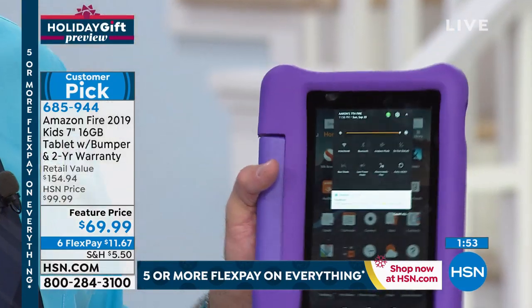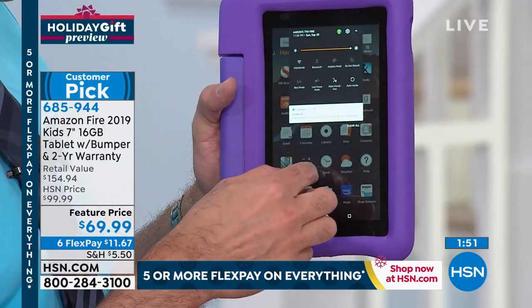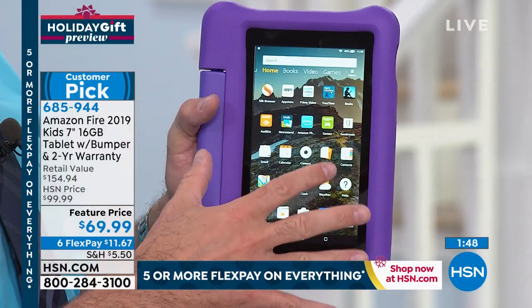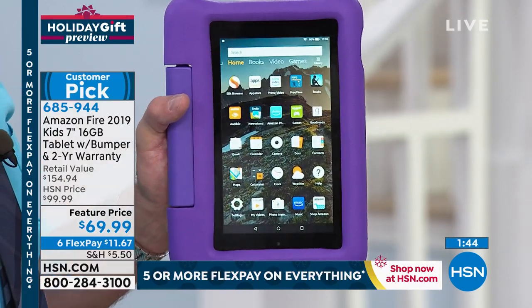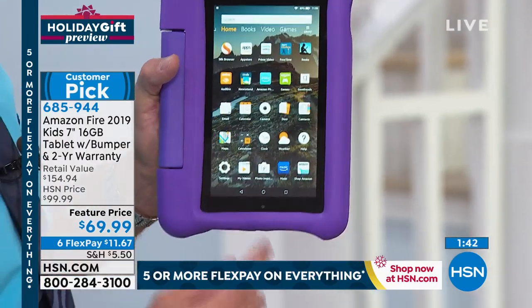You can press the blue shade button. What it does is it takes all the blue light out of the screen. So if you're reading on this at night, scientists think that blue light stimulates our brains and makes it a little bit more difficult to go to sleep. So that's just something I wanted to point out.